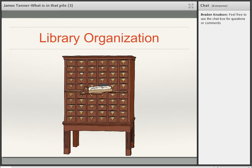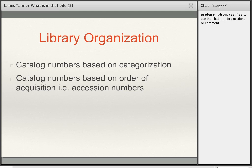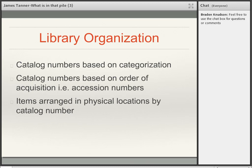So, and I think this is sort of epitomized by the old card catalog. One of my jobs in the library was called being a bibliographer, which was a long term for simply looking things up in the catalog mostly. And as a result of that, we found out that the catalog numbers were based on a categorization that was somewhat arbitrary. So they had catalog numbers, they had accession numbers, and they had items arranged in physical locations.